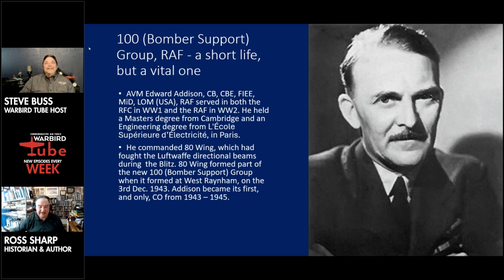He commanded 80 Wing, which had fought the Luftwaffe directional beams during the Blitz. 80 Wing formed part of the new 100 Bomber Support Group when it was formed at West Raynham on the 3rd of December 1943. Addison became its first and only commanding officer from 1943 through 1945. Next, please.